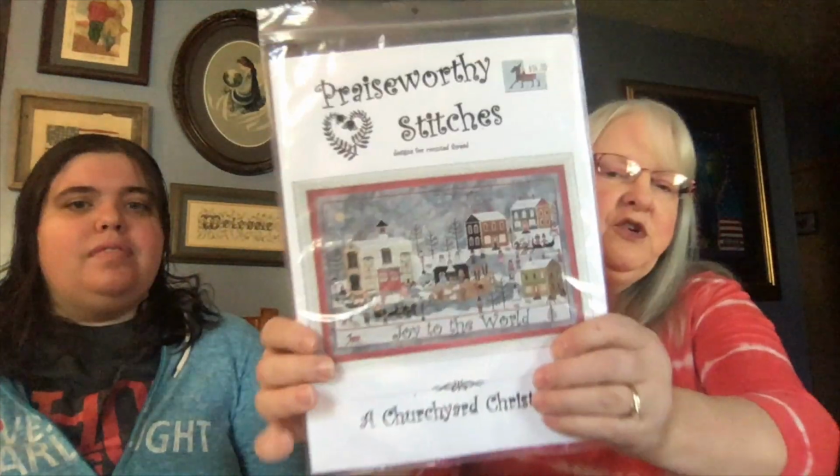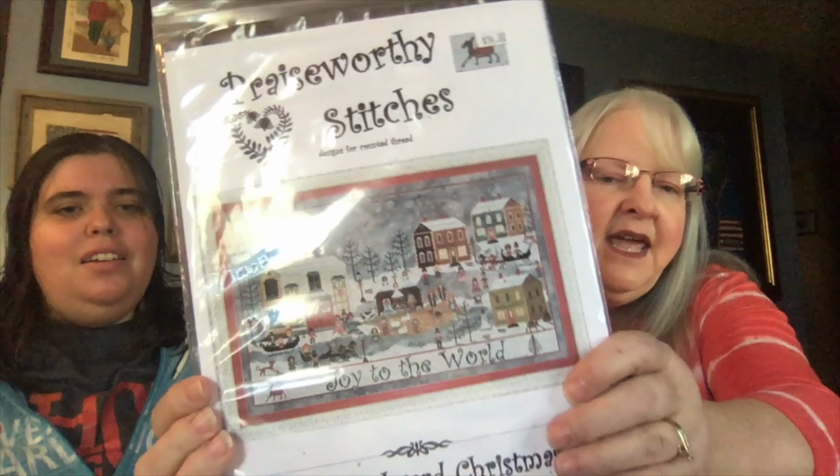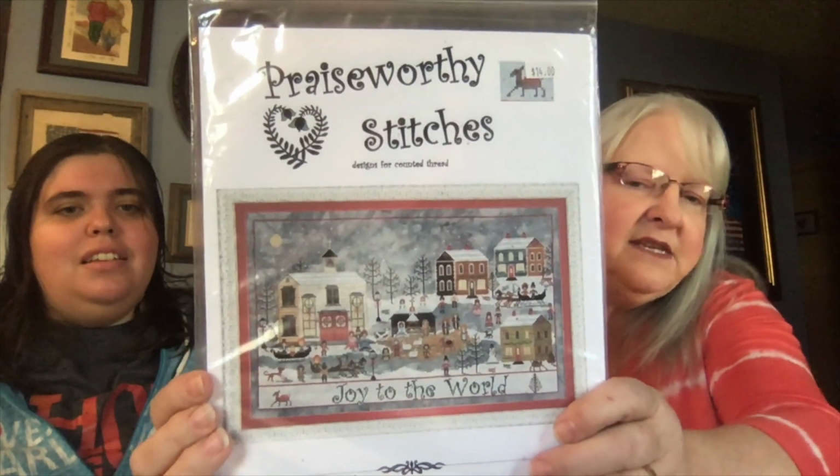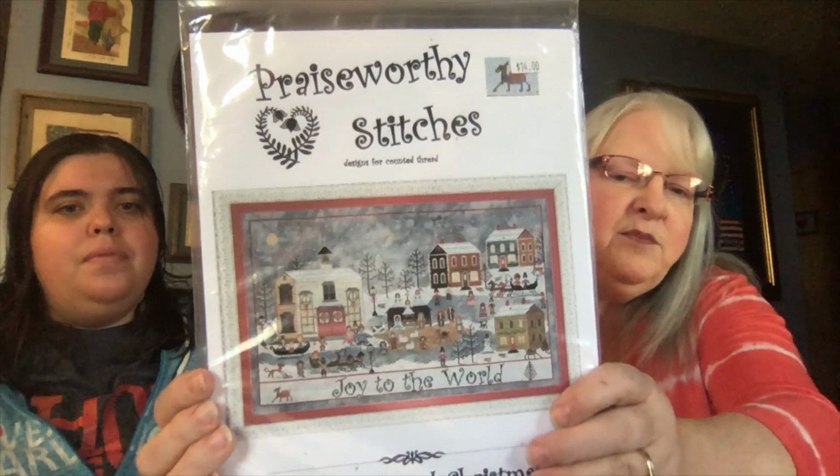It's from Praiseworthy Stitches, and it's called A Churchyard Christmas. Look at this thing. I just love this. And what Katie said to me, and kind of makes sense for me, is that it reminds her of the Waisaki puzzles that we used to put together. Oh, that's nice. So it'll be a lot of fun.